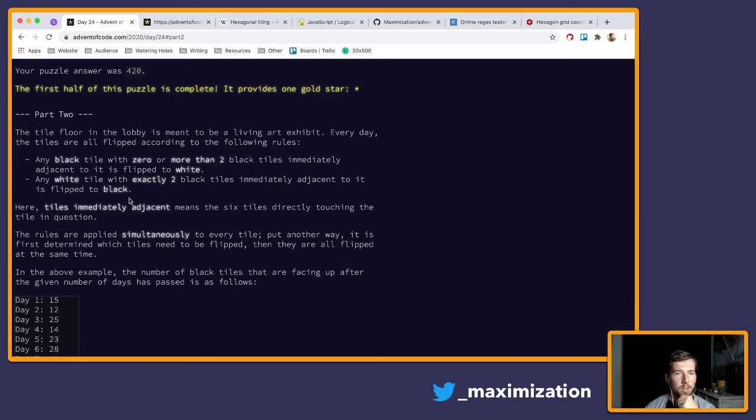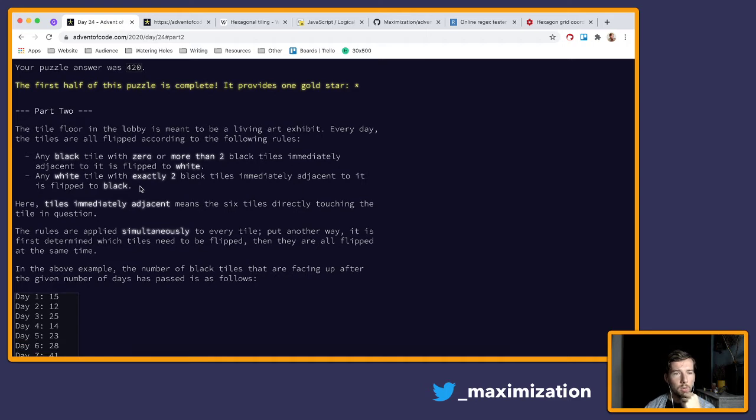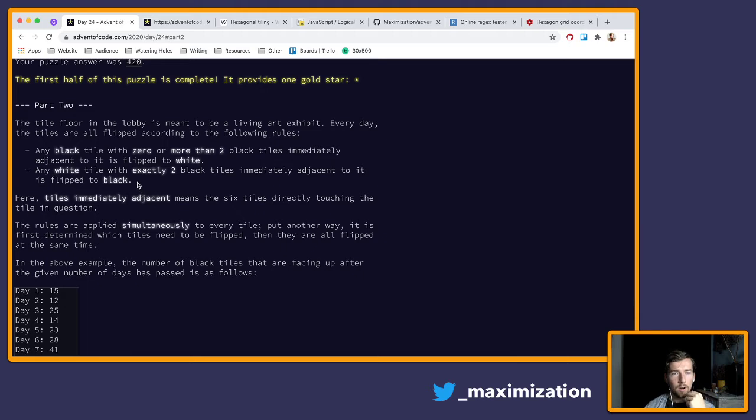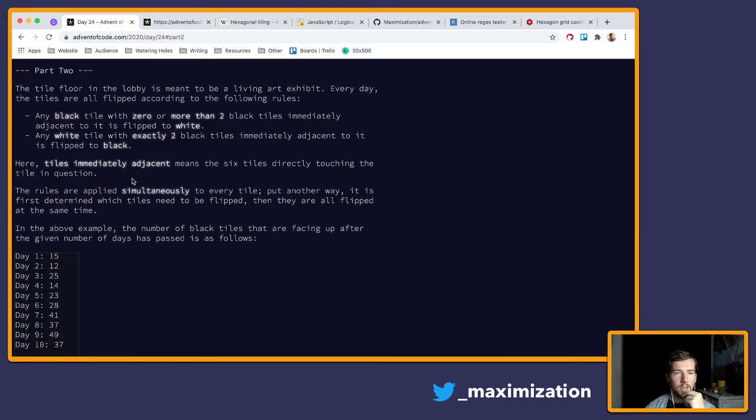Part 2. The tile floor in the lobby is meant to be a living art exhibit. Every day the tiles are all flipped according to the following rules. Any black tile with 0 or more than 2 black tiles immediately adjacent to it is flipped to white. Any white tile with exactly 2 black tiles immediately adjacent to it is flipped to black. So we've had this 2 times in Advent of Code previous days, that this looks a bit like Conway's Game of Life, but now we have a hexagonal grid, so that's going to be interesting.